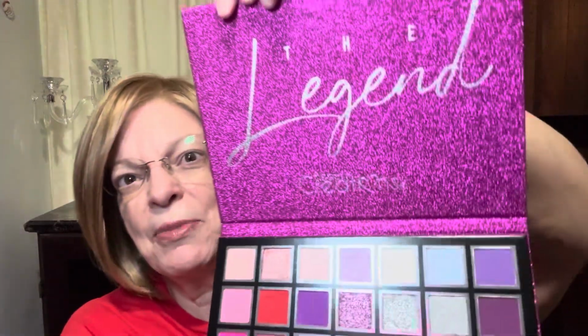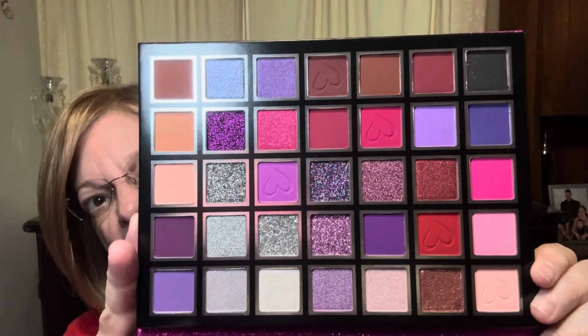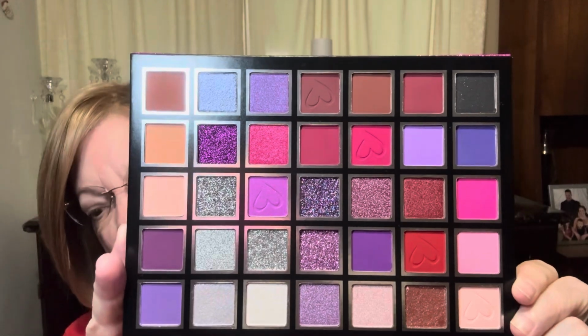Now, check out the actual colors that you get. I have not swatched this yet. There's no mirror. It just says the same thing on the inside, the Legend. And here are all our gorgeous colors. I am loving the looks of this palette. Now, we just got to see if it's going to perform as well as it looks.